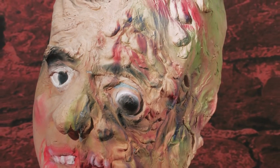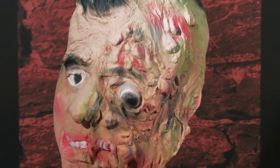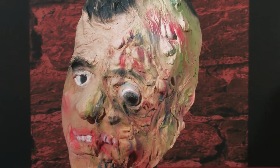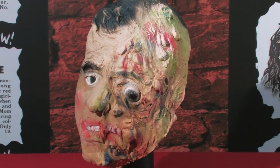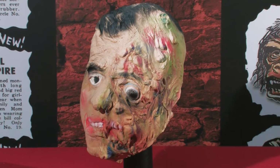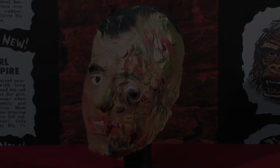But foam deteriorates, as anyone who drives an old car knows every time they turn on the air. This mask is going to need further conservation to keep it alive another 50 years. And that is going to be a very delicate operation if and when it is ever attempted.